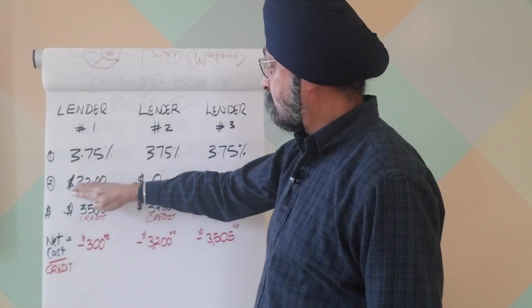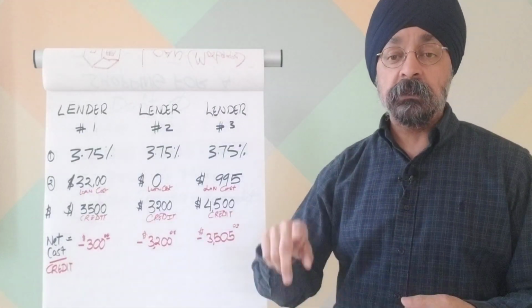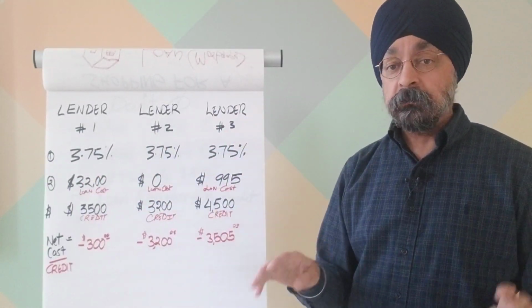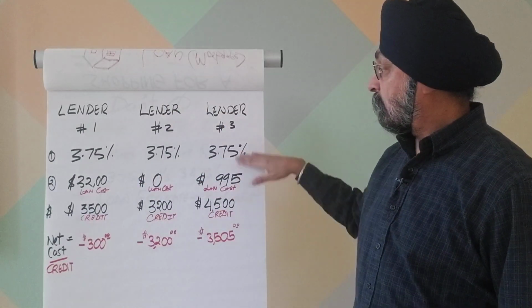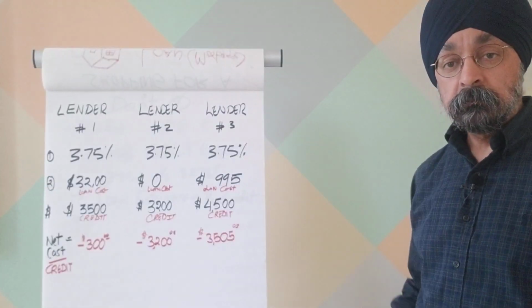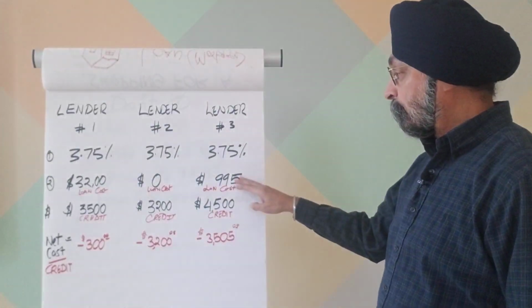Lender 1, this is the cost: $3,200, maybe they have origination, processing, appraisal, all that stuff. Loan cost, not the closing cost. The second lender has $0. And the third lender has a $995 underwriting fee. Maybe they don't have an appraisal because you're putting 20% down. Maybe there's a waiver. All right.